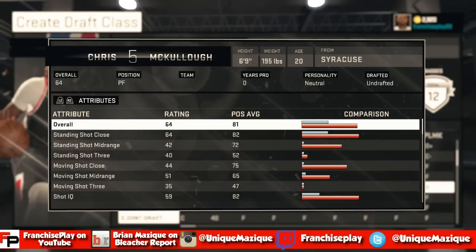What's good, y'all? Yeah, we still running. Chris McCullough, he's actually taking the place of Chris Obekpa, the St. John's forward-center who backed out of the draft. This is Chris McCullough. He's a power forward, if you want to call it that. 195 pounds is why I say that, from Syracuse. He tore his ACL during his freshman season, but he still is in the draft, and I believe he is hired and injured because he is considered to be staying in the draft.